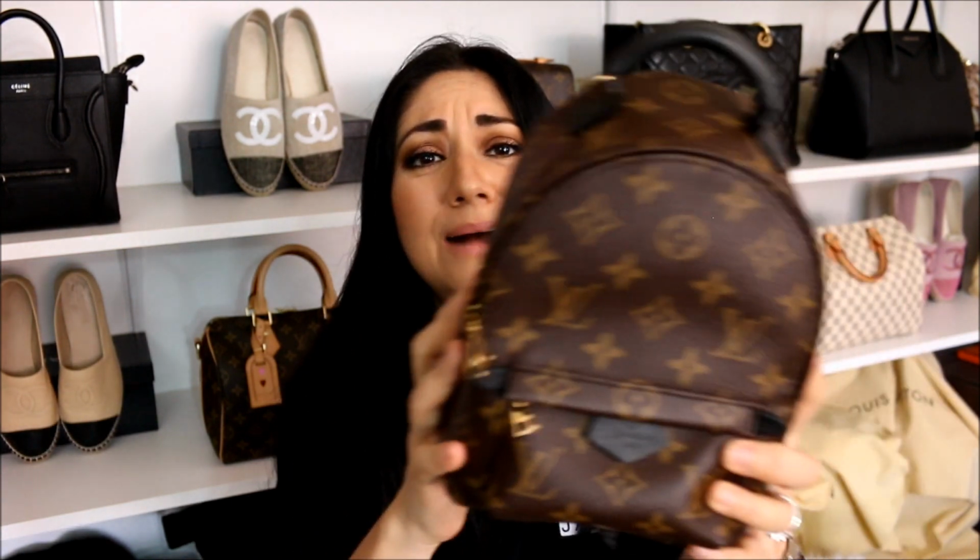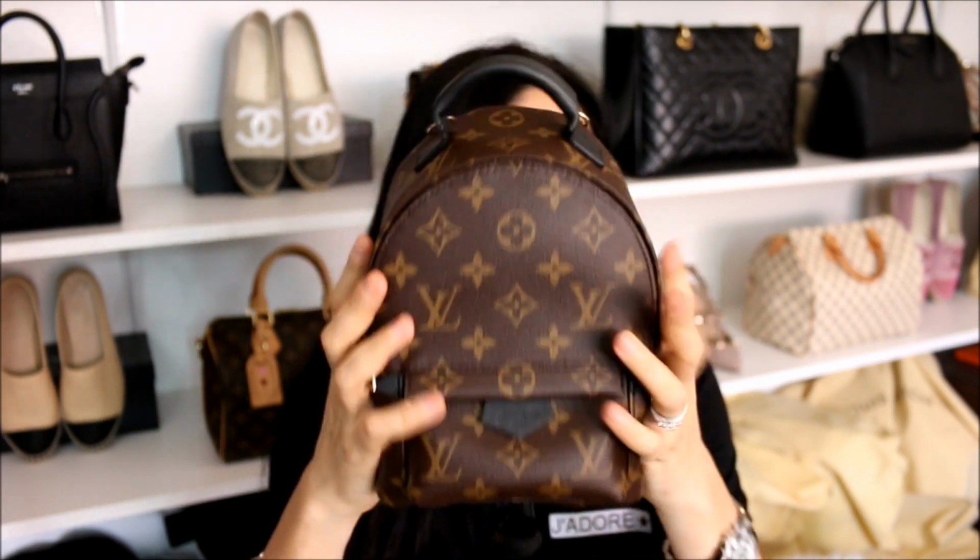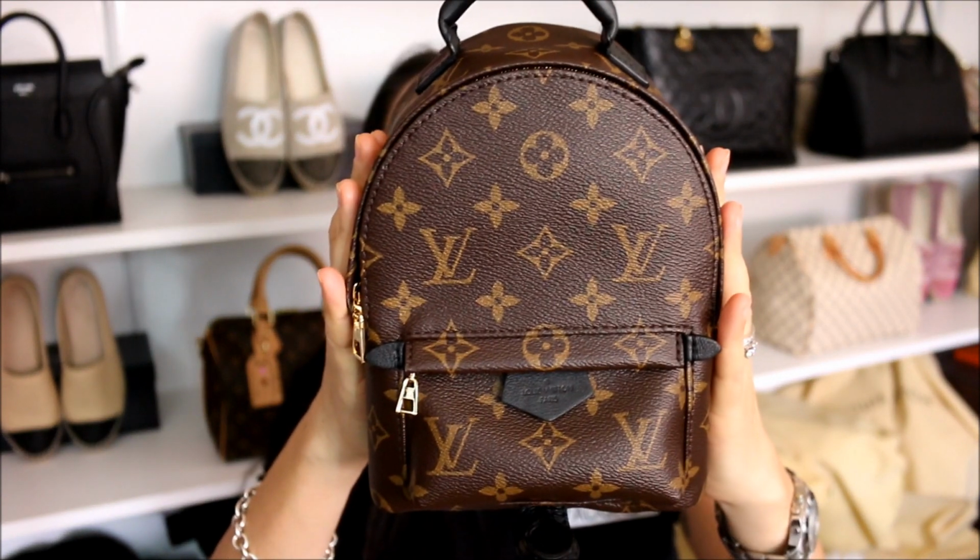It ends up fitting a lot more than I thought, and it's very, very comfortable. The best thing is that it comes with this leather, and I like to call it the all-weather leather, because you can use it in the sun, in the rain, in the snow, what have you, and you're good to go. So the Louis Vuitton Palm Springs mini backpack in the monogram canvas with the black leather trimmings.